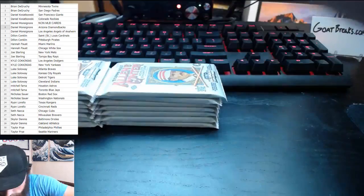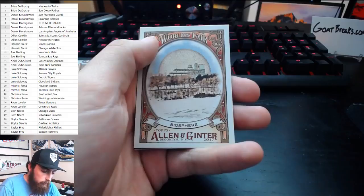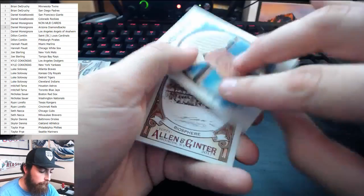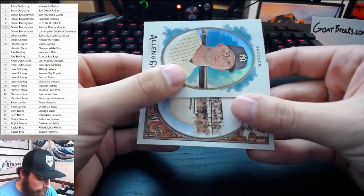Down we go. All right, let's see here. Ramos, Seager, Gardner, and the next one. Make sure this isn't signed. Okay, we want a Floyd Money Mayweather. We're doing the little approach so we can see the auto. Maybe the one on the back. Hogan. Boom, perfect. All right, come on, baby. Be an autograph, not just a relic.